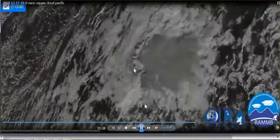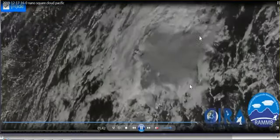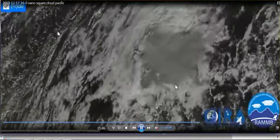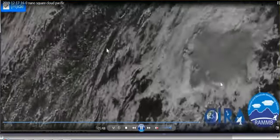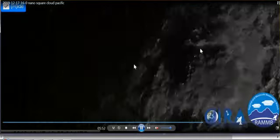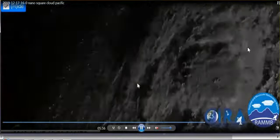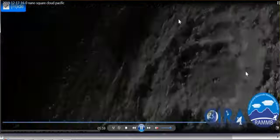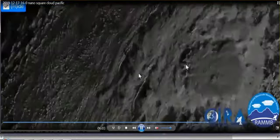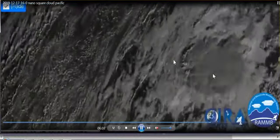Here's your square. A square of gray cloud being made in the Pacific. All of what you see down here, nano balloons. You can see the frequencies in this block of gray cloud. Unbelievable.